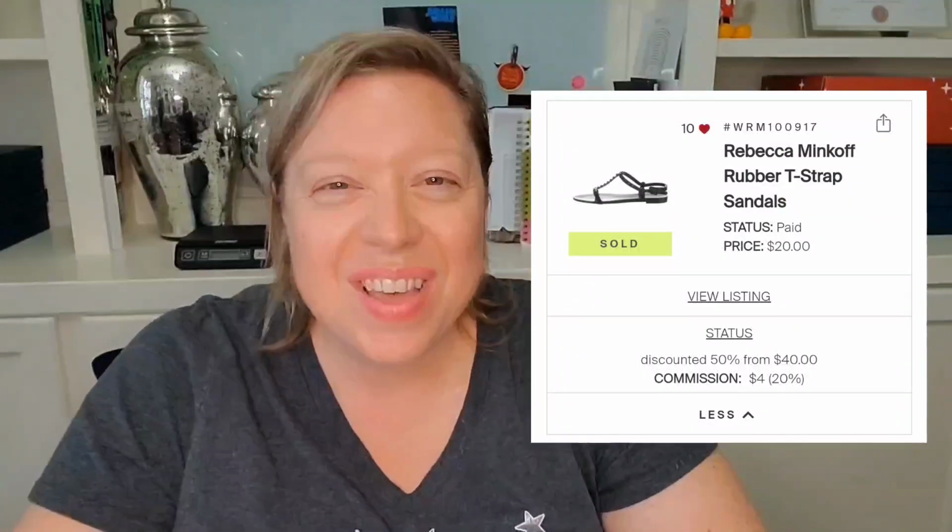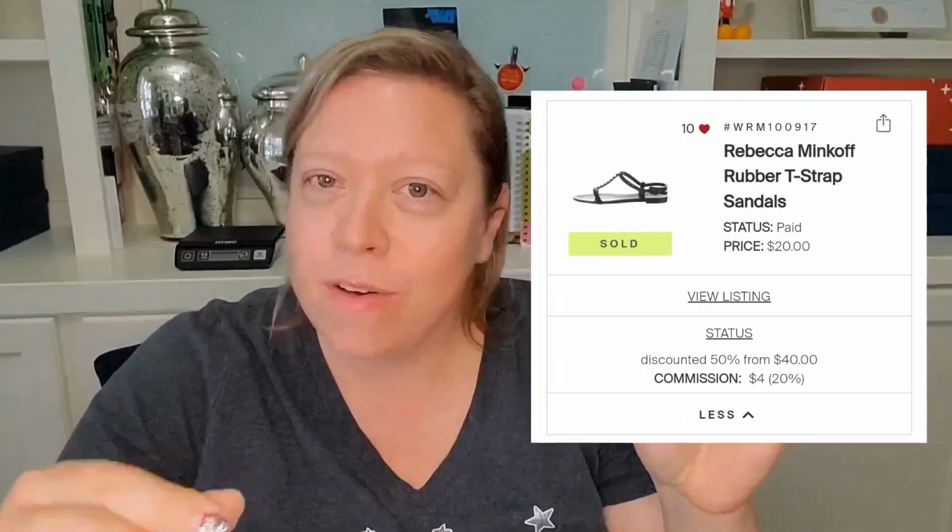The next item that was in the box was a pair of Rebecca Minkoff. I called them jelly sandals. They had a strap kind of going down the foot and then a little strap around the toe. And they had the little, I call them Valentino studs, but jelly, of course, down the strap and across the toe. They were so cute.